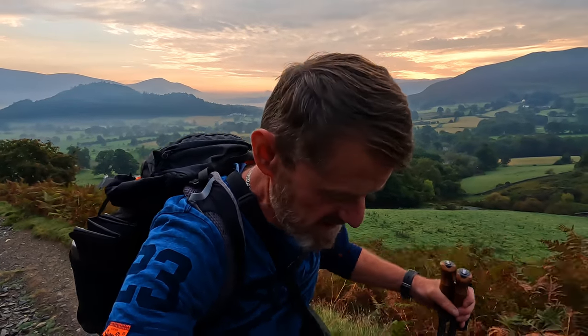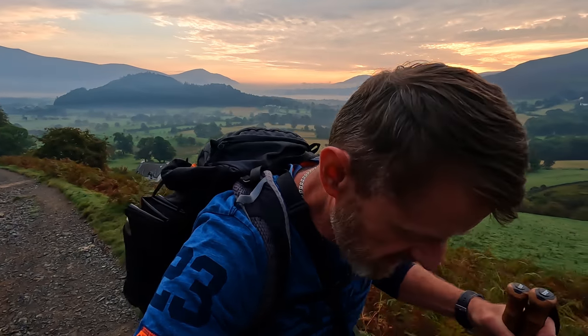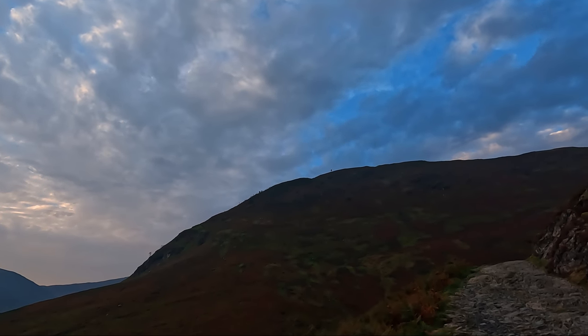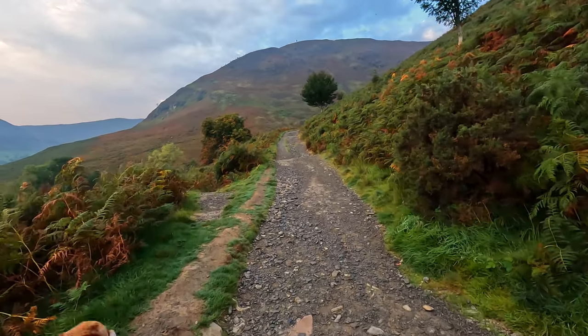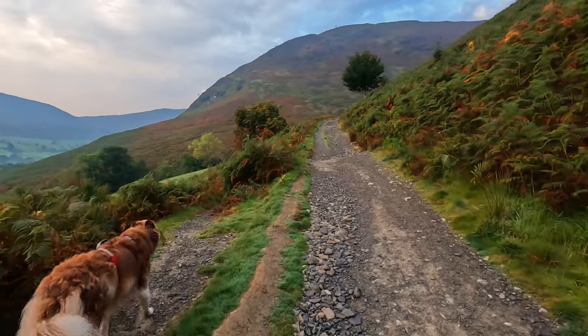Morning. We've just parked up between Braithwaite and Stair. The houses below me are called Stonycroft, and the small tree you can see on the skyline is Rowling End. That's where we're gonna head. We came out the car park, headed across the road and started up the path.